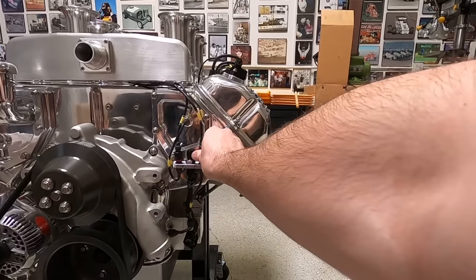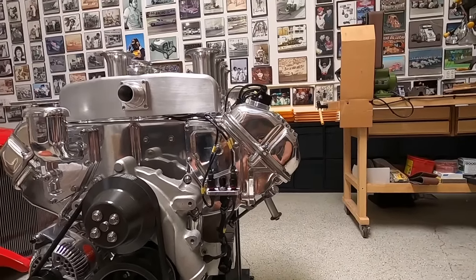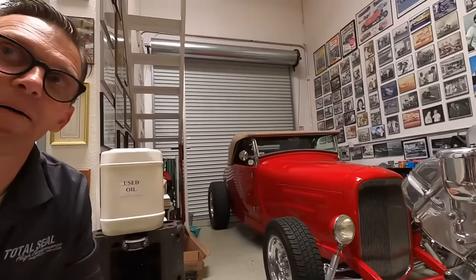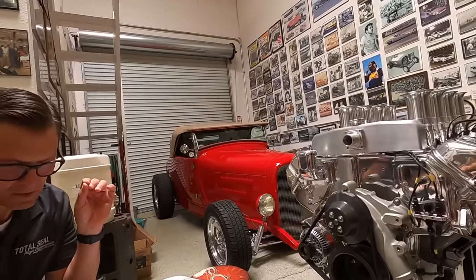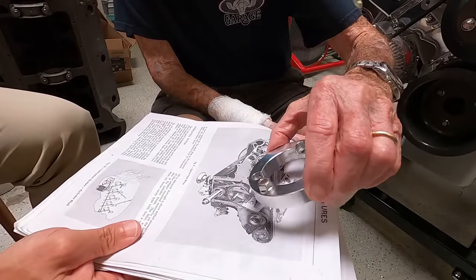This is some fancy mil-spec stuff, not normal. As you probably noticed from his other shop, the attention to detail on everything he does is second to none. I mean, look, everything is polished perfectly. That's perfect, yeah. Now this aluminum piece bolts onto that gear.